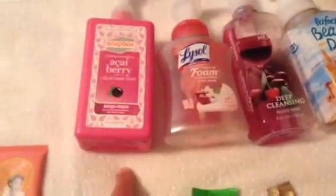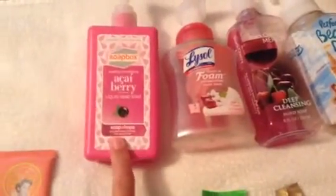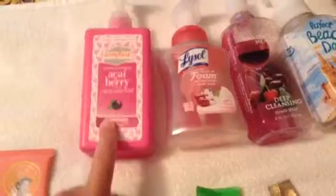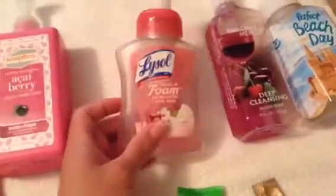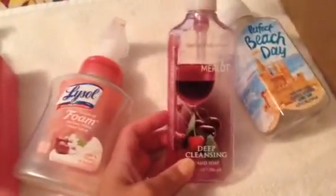Hand wash, Soapbox, Acai Berry. I really like this Soapbox soap. It's very nice. I like it. And this box lasts a long time, and I am going to keep it to refill it because it's super thick and nice. Lysol Touch of Foam. Love this. Like Cherry Merlot. Love this. Perfect Beach Day. Love this. And that is all for my empties.